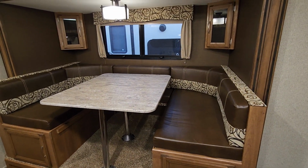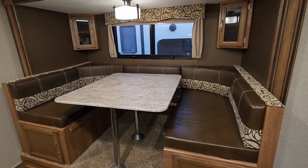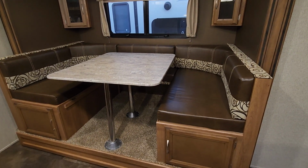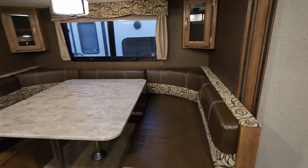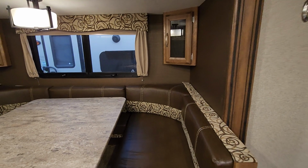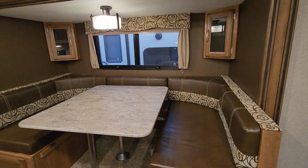But probably half the time that these coaches come in, that table is down and it's a secondary bed for a lot of times a grandchild. So it's a wonderful grandparent unit as well. You've got easy access storage on the front, but then top-down storage. The way they've set it up the back and the great curved cushions there, it really does actually act as a bit of a couch as well. So it does set up well.